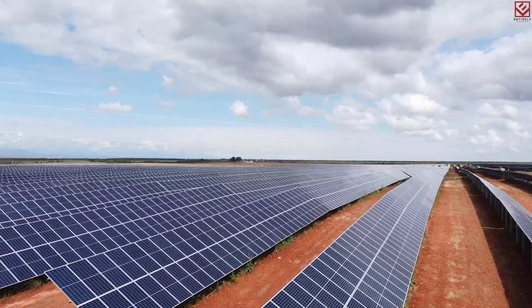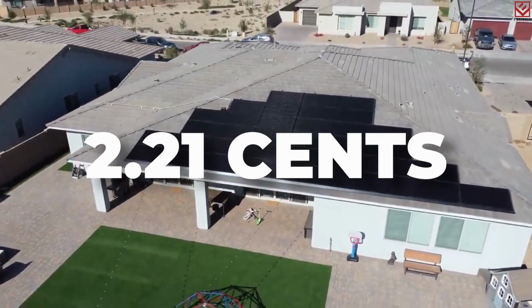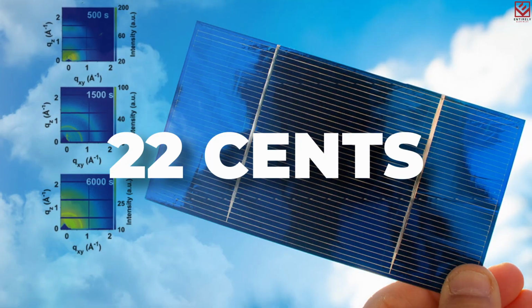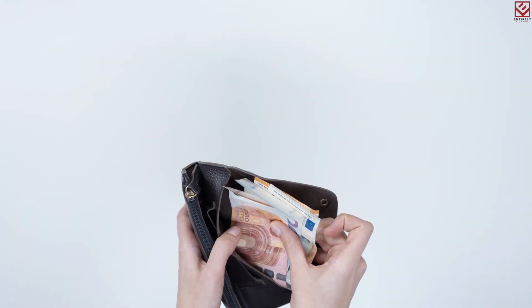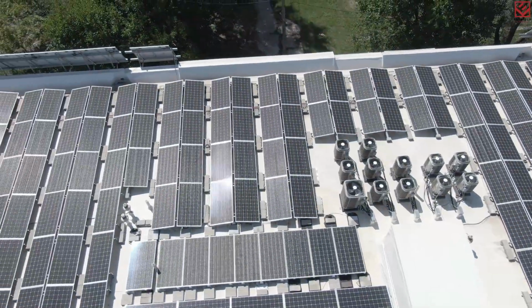Tesla's solar panels cost about 2.21 cents per watt before the federal solar tax credit, but this ferroelectric panel costs only 22 cents per watt. Previously, you had to be concerned about the cost of silicon solar panels, but this new Tesla innovation is a great solution for those who cannot afford them. But given the low cost, one has to wonder how much energy it can actually produce.